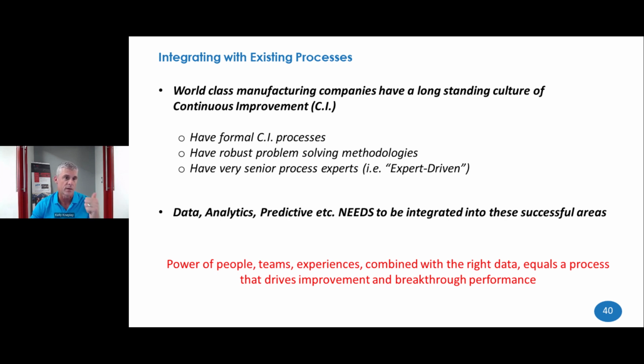Your experts are part of it. Your continuous improvement and problem-solving methodologies are part of it. All that together gets to be really, really powerful. So if you bring all those things together, the people, the technology, and the process you already have, that's where you're going to get your breakthrough performance.